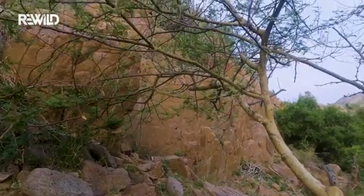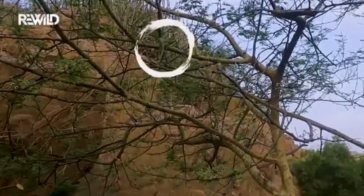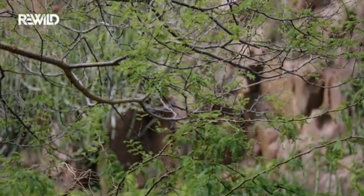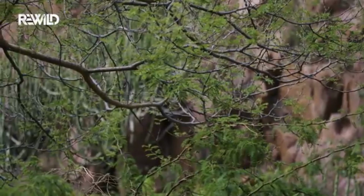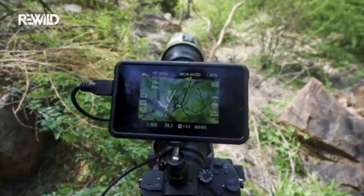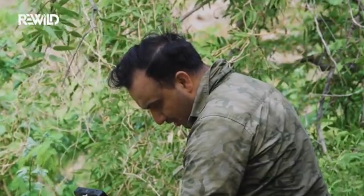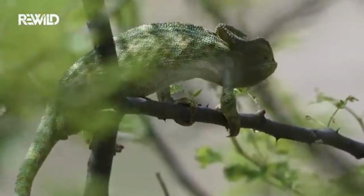Look at this. This is very exciting. My first ever chameleon species. There it is. I mean, I can see it now with the naked eye, but even with the larger screen, it's difficult to get him in focus. After some fumbling, I get the chameleon in frame. Now just look at him.